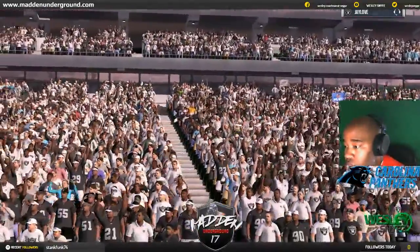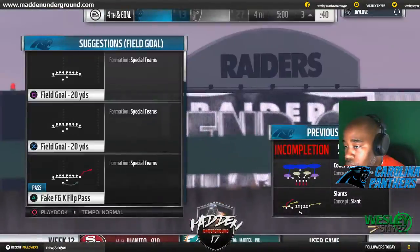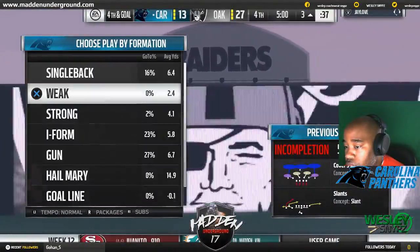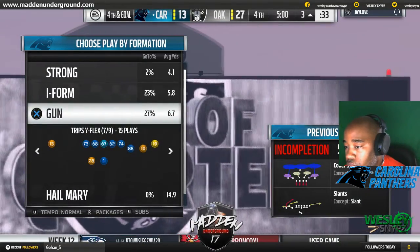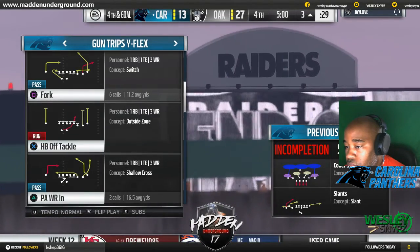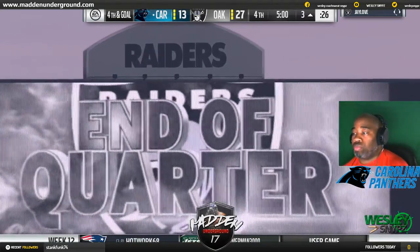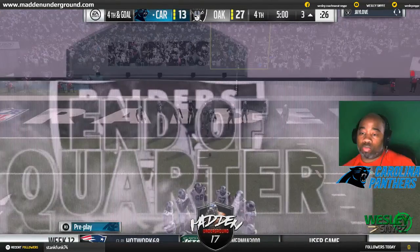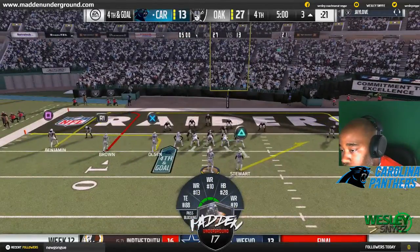Back now in the East Bay. It's the Panthers in possession of the football, but facing a deficit here as we get to the 4th and final quarter of play. The field goal doesn't help. They're going to go for the 6 here on 4th and goal.